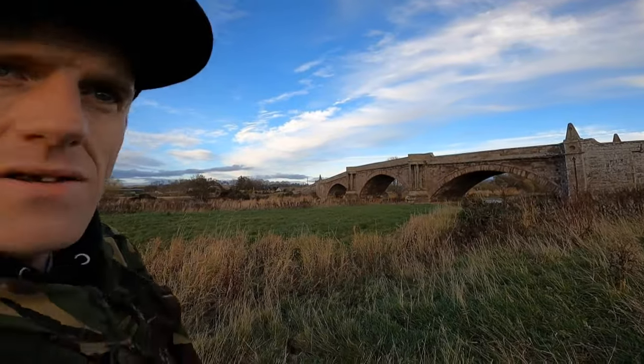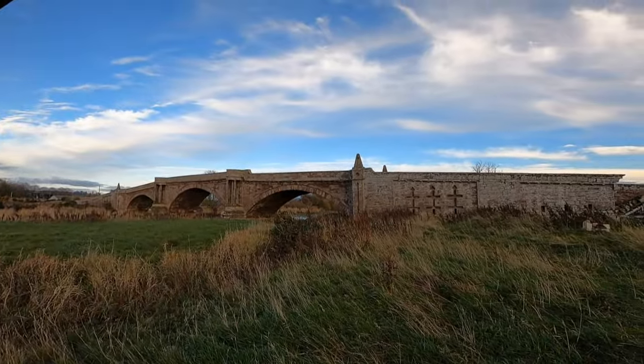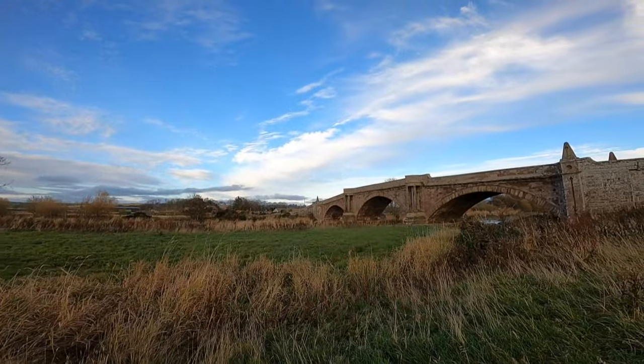I love the character of the stonework here, folks. It's so detailed, even with these crosses and stuff in the side, and then the arches, and then even the pillars. They're not just plain.